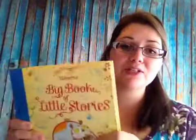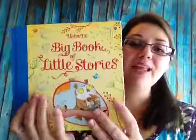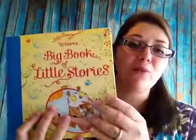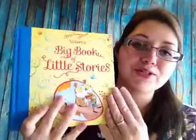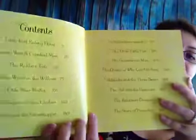I really like big books, so I have lots of the combined volumes. And they're fun because your child can love one book but still get a whole bunch of different stories from it, so that's really cool. This is the big book of little stories. I'll show you the amount of stories that are in there.